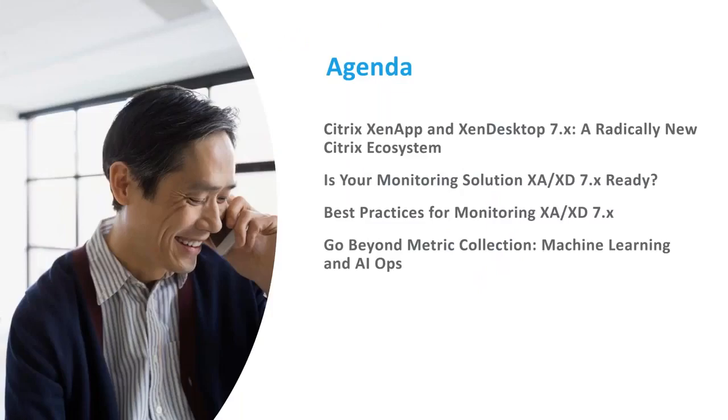And last but not least, we will look into how just metric collection is not sufficient. We will look into a lot of different varieties of metric collection and the areas that need to be focused on because of the changes in 7.x. But at the same time, why metric collection is not going to be enough when it comes to truly managing performance and delivering the best user experience in 7.x. So we'll talk a little bit about machine learning and AIOps.